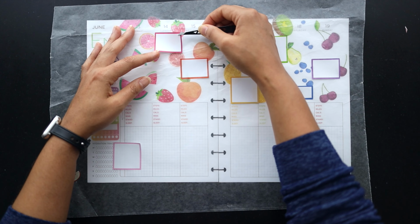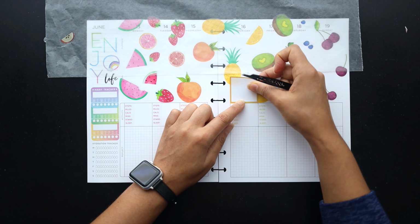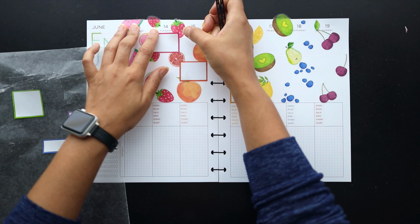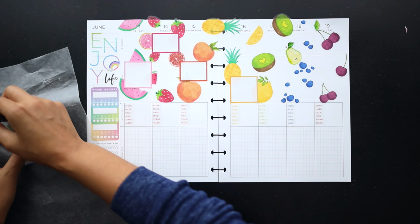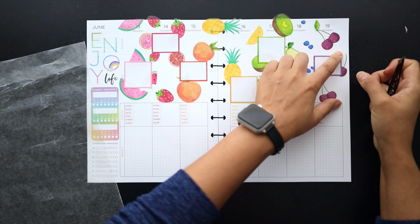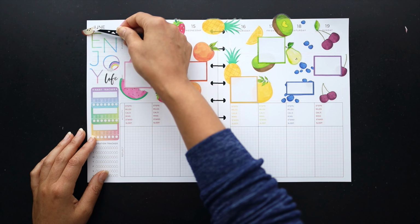I just use that wax paper to lay over the placed fruit stickers and use that to get an idea of where I wanted to lay in the boxes. And now I'm just moving them over by hand. I think really that turned out pretty good for not having them placed ahead of time. I did want to incorporate this apple, but I just did not know where to put it.